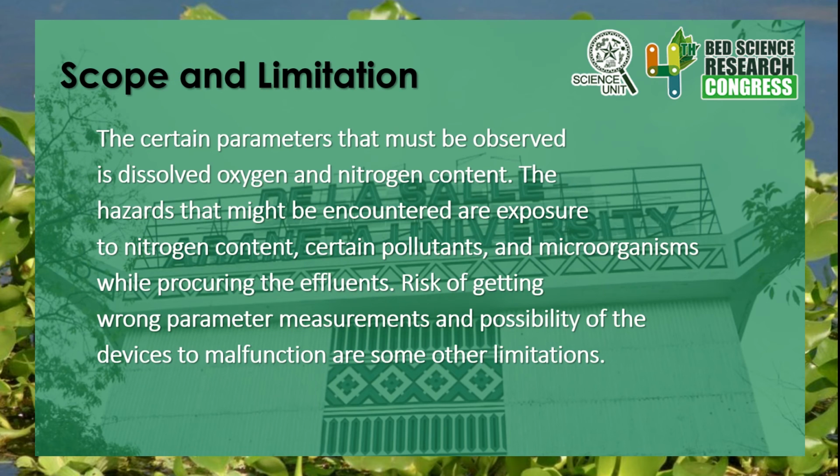Good day everyone, I'm Aljon de Guzman and I will discuss the scope and limitations. The study focuses on the feasibility of utilizing the ability of water hyacinth to reduce nitrogen content of wastewater through its phytoremediation capabilities. Phytoremediation is a process that uses plants to reduce pollutants. The hazards that might be encountered are exposure to nitrogen content, certain pollutants and microorganisms while procuring the effluents. Limitations include the possibility of the device to malfunction and the risk of getting wrong parameter measurements.